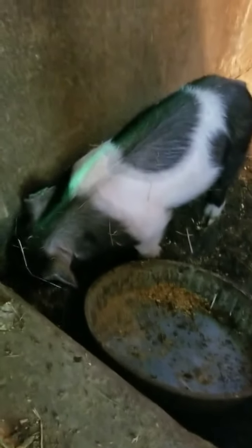The swelling in his hindquarters has gone way down. I mean, way down. I'm talking inches. And he's just doing amazing right now.